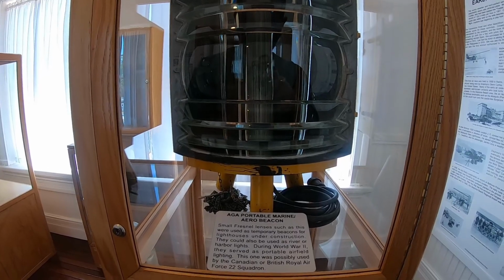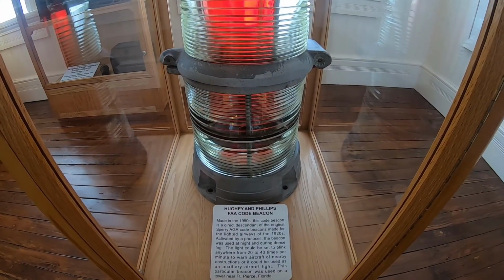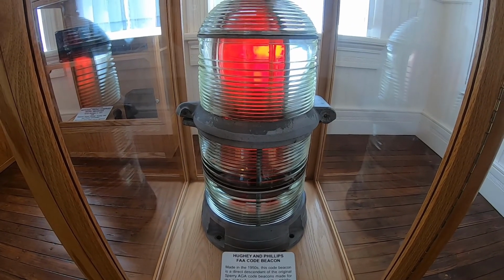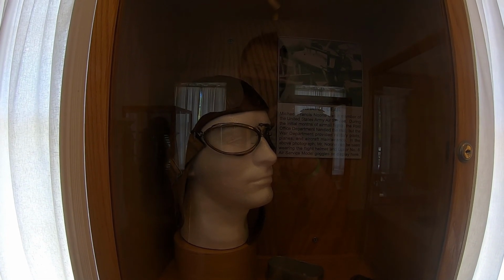Looks like they've got a couple of portable lights that the Navy would use. Code beacons. It's got a little bit of shine to it. And it looks like this aviator here was Michael Francis Nunes. I think I'm pronouncing his last name correctly.